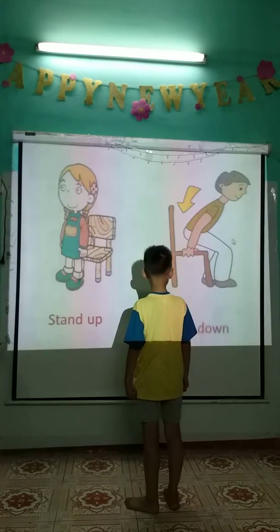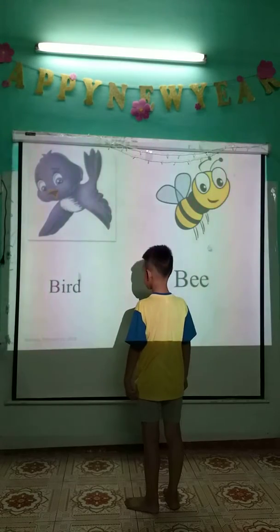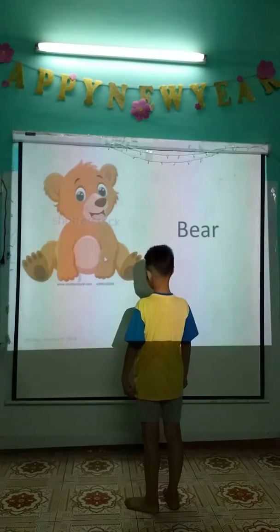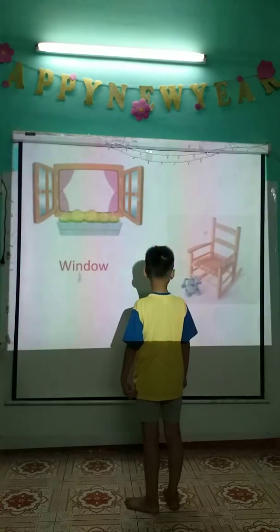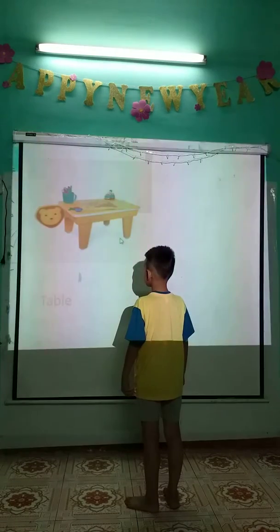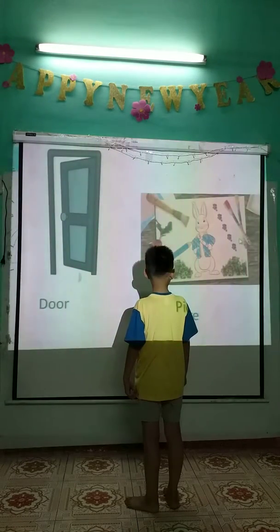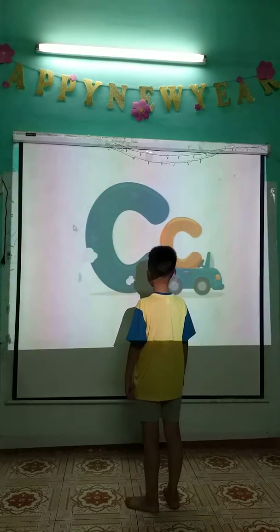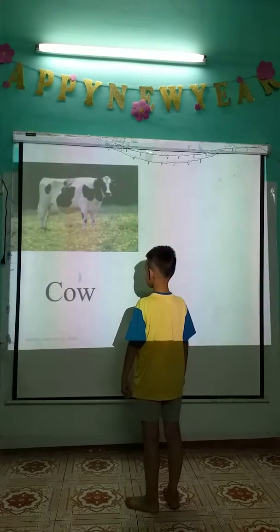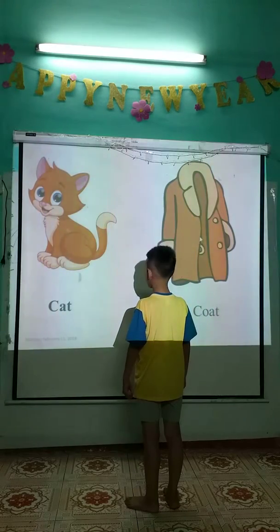Stand up. Sit down. It's a bird. It's a bee. It's a bear. It's a window. It's a chair. It's a bird. It's a table. It's a bee. It's a dog. It's a picture. It's a sea. It's a cow. It's a cup. It's a cat. It's a goat.